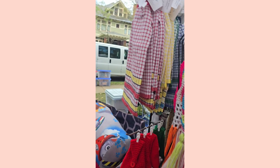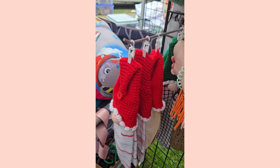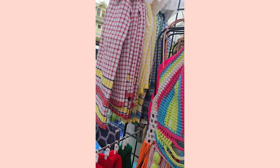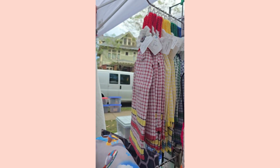For reference, we did sell some gnome hanging towels from Karen. So we have 1, 2, 3, 4, 5 left. I don't remember if we sold any of these ones. These are more hanging towels. We have 1, 2, 3, 4, 5, 6, 7, 8, 9, 10 left.